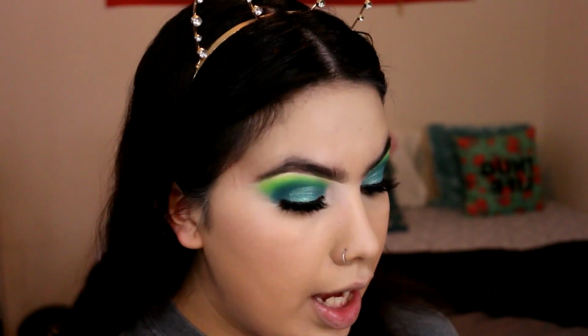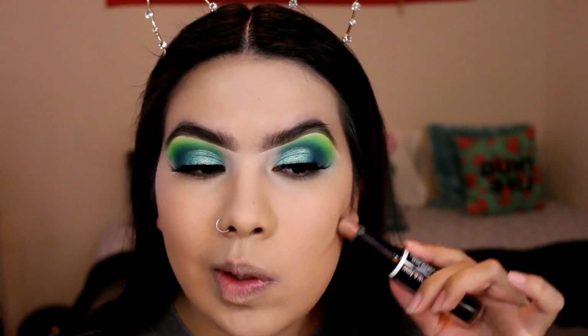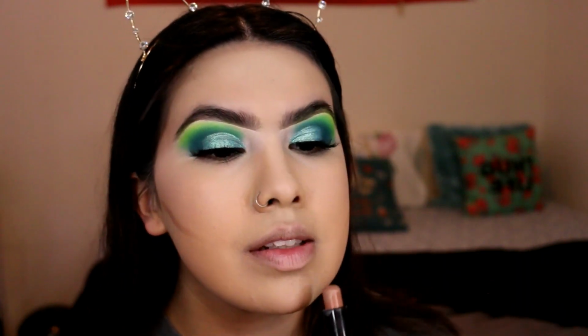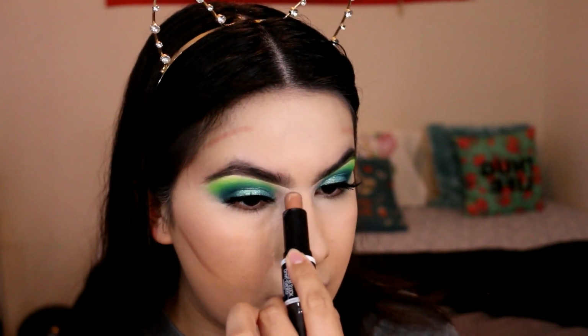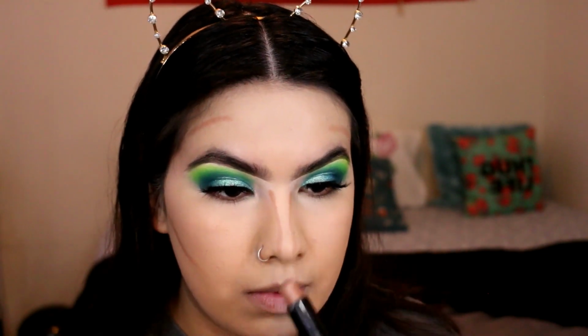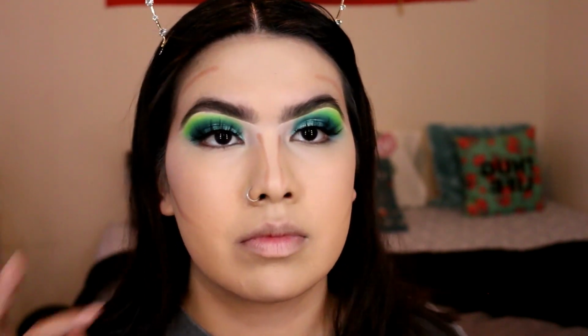Okay, I'm actually gonna contour, and for this I use the Wet n Wild dual-ended contour stick. Just gonna go right where foundation. And again, using that same blending brush.